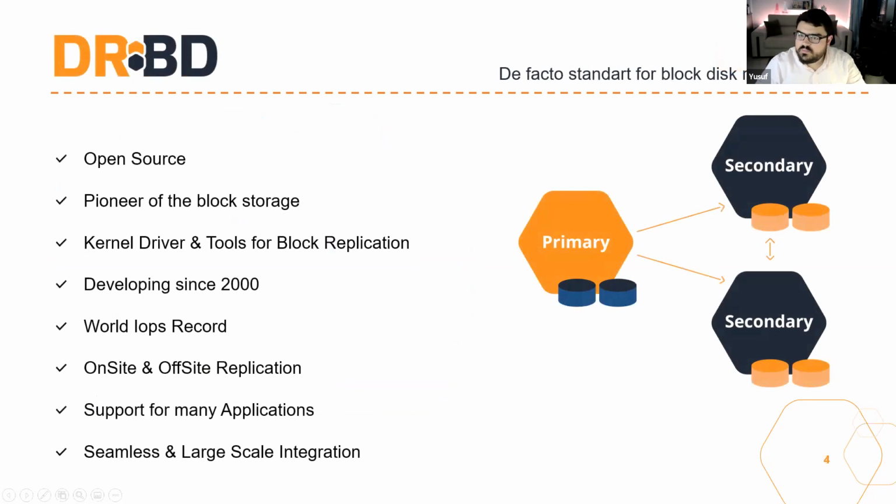Here, I will try to explain a little bit what DRBD is, and then I will jump into the LINSTOR side. DRBD is our first product, and we have been developing it for 20 years now, shaping it every day according to the needs of the community. This product is one of the first pioneers of the block storage world. It consists of a kernel driver and some tools for block replication. Its main purpose is to ensure data security and high availability with replication in Linux systems.